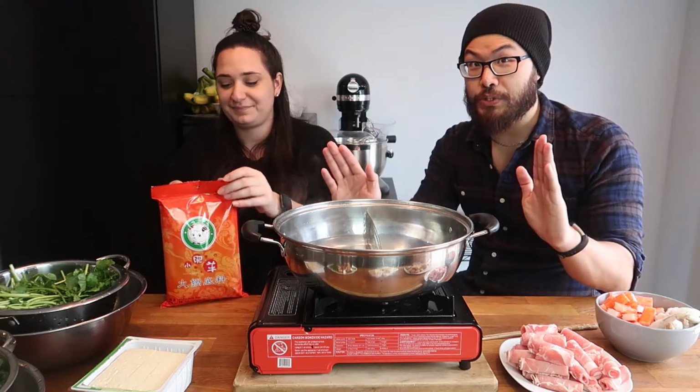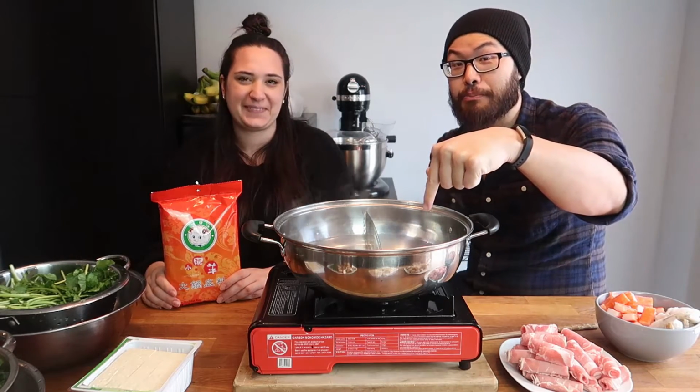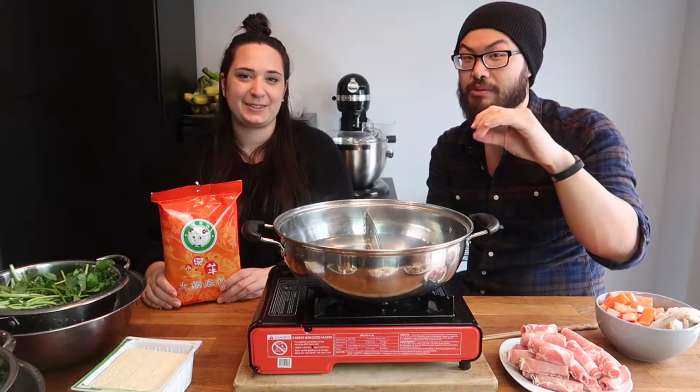Right, but before we do that, there's one thing when you're using these divider pots. Yes, you can put most of your water in the one side, but put some in the other. Otherwise, it's going to be boiling nothing and you're going to end up with some real burnt stuff.